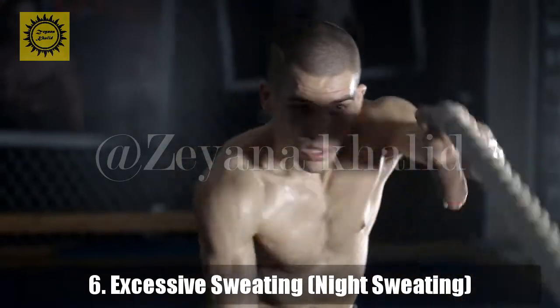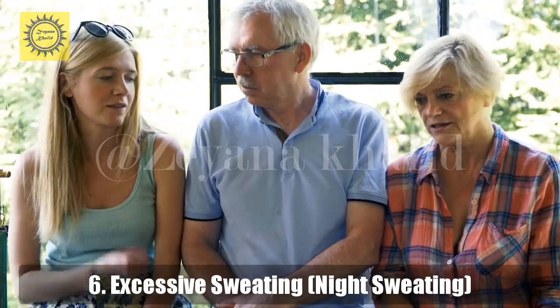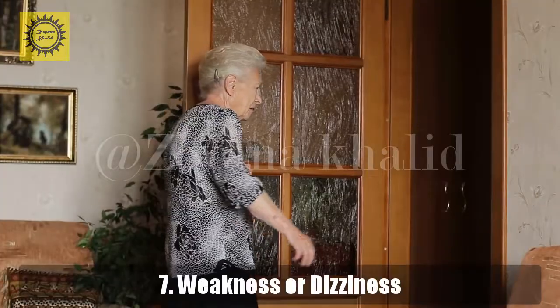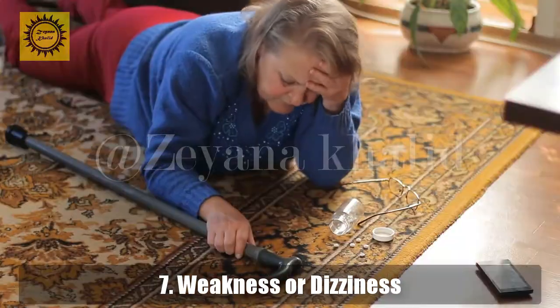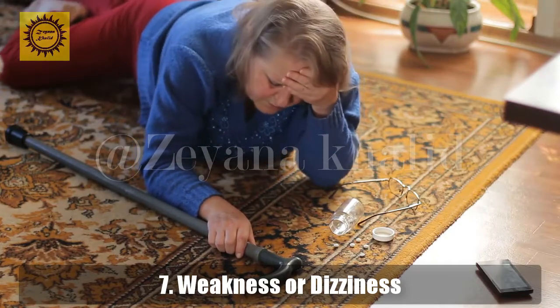Excessive sweating can also occur due to stress, anxiety, obesity, or nutritional deficiencies. Among older women, it may be a sign of menopause, too. 7. Weakness or dizziness. Dizziness, a sudden feeling of lightheadedness, is another sign of blocked arteries as well as an early warning sign of a possible stroke.